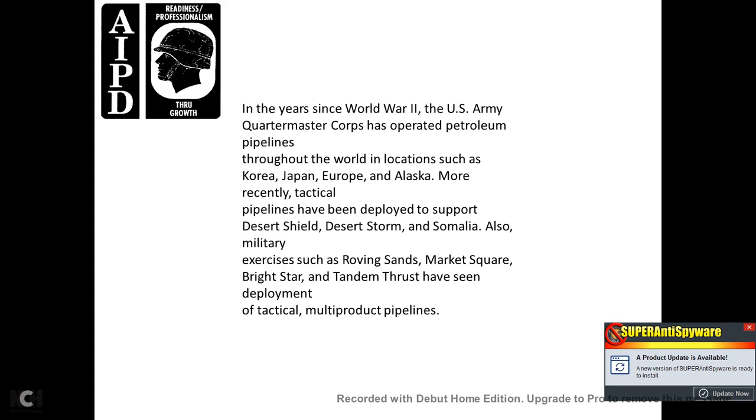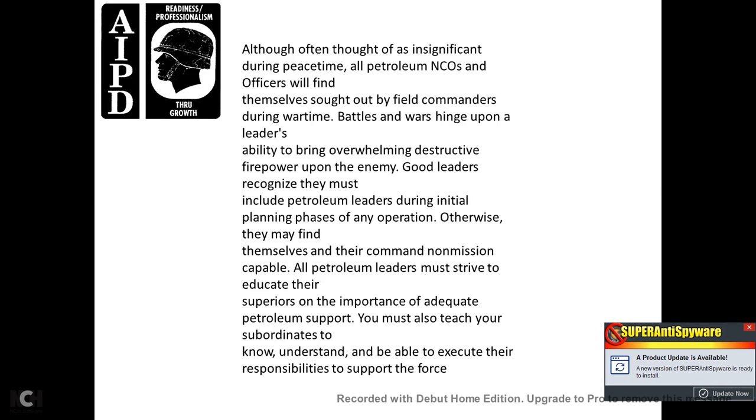Since the years of World War II, the U.S. Army Quartermaster Corps has operated petroleum pipelines in world locations such as Korea, Japan, Europe, and Alaska. More recently, tactical pipelines have been deployed to support Desert Storm and Somalia. Also, military exercises such as Roving Sands, Market Square, Bright Star, and Tandem Thrust have seen deployment of tactical multi-product pipelines. Although often thought insignificant during peacetime, all petroleum officers and NCOs will find themselves in support of field commanders during wartime.